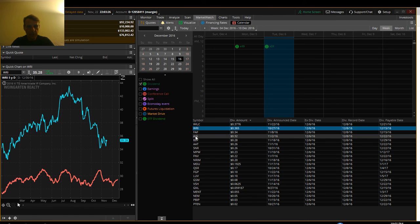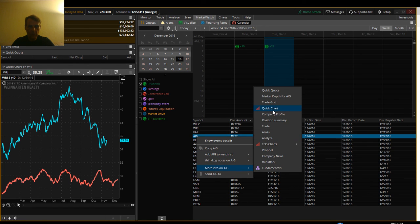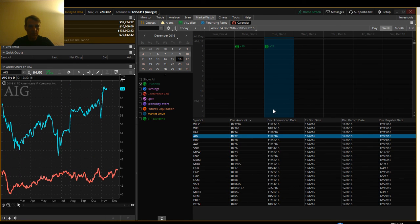FAF, we already looked at one. AIG, we all know who AIG is. Big insurance company, made all that money a couple of years ago. No, nice steady upward trend for the whole year. It makes a dip in the beginning of the year, and then a slow upcline for the rest of the year. That's very slow, but it's still a nice upcline. Okay.